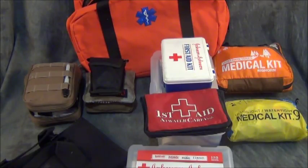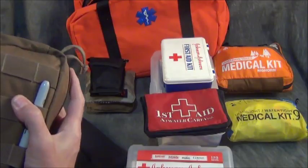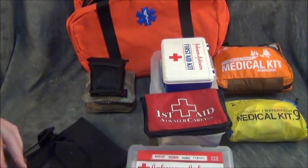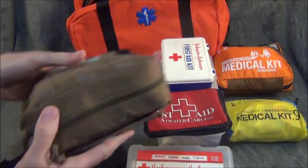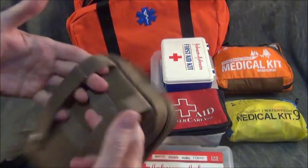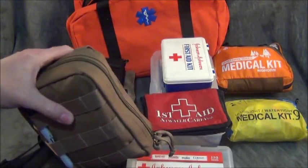It's just to pack wounds until you get medical help. This one happens to be for my range bag. I keep this one in my range bag all the time because it is nice and compact. It does have the MOLLE system, so if I wanted to put it on a MOLLE vest, I could do that, but I just throw this in my range kit.